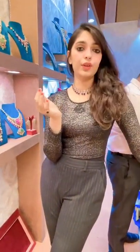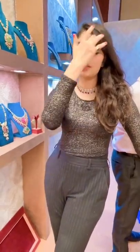Let me give you a glimpse of the pieces in diamonds as well. As I'm mentioning, since this is an exhibition, I wanted you to have a glimpse of the pieces.